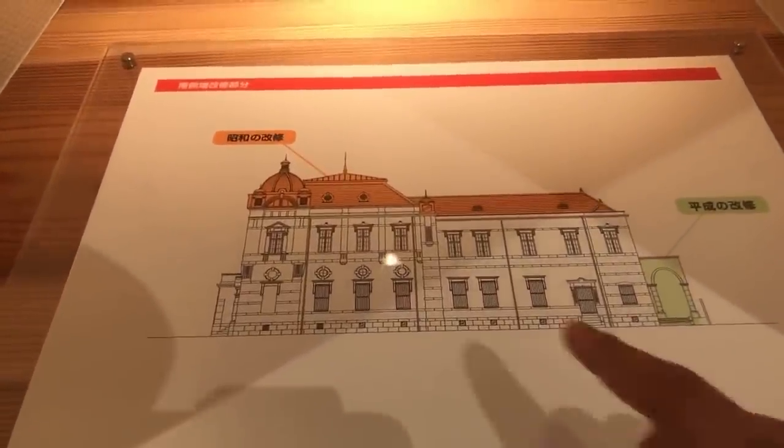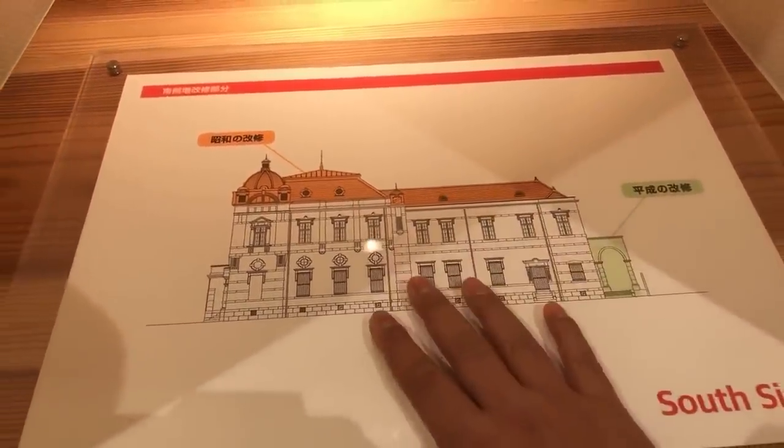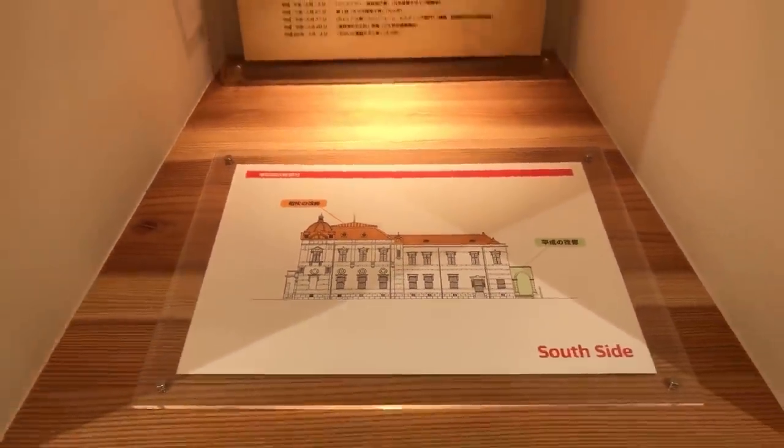This is what the building looks like. The roof was built in the Showa era, and this was built in the Heisei era, and this was built in the Taisho era. So it spans three generations.